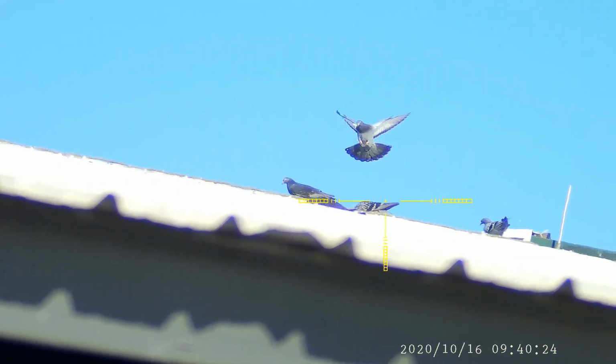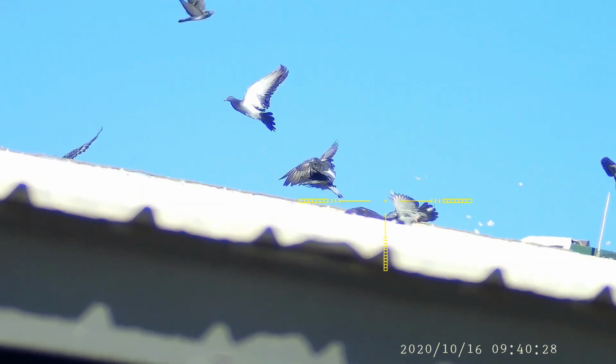And these guys are coming in, so I line up on the closest one and I'm able to take him out. He goes for a little ski trip. Doesn't quite make it to the bottom, but he attracts two other birds.